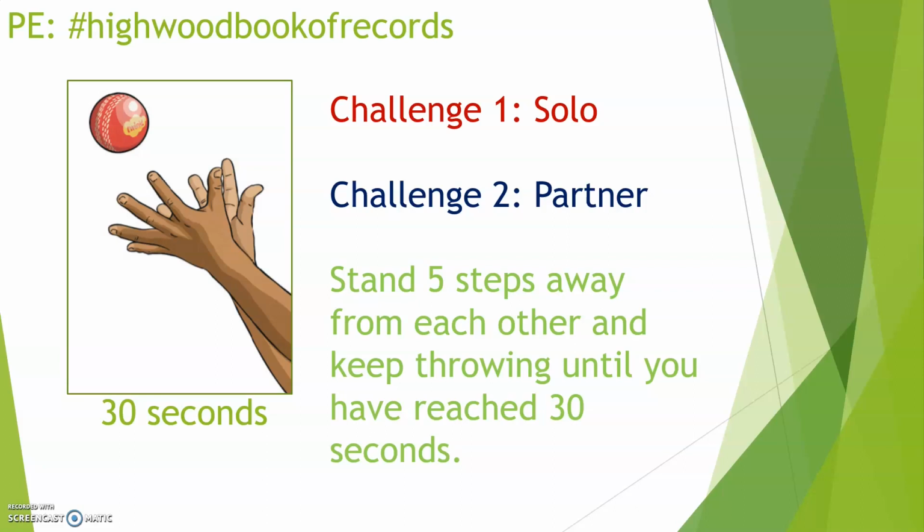And what you need to do is get someone to time you for 30 seconds, and you need to throw the ball in the air, and you can see how many times you can throw it in the air and catch it. In order to throw it in the air, the ball must actually leave your hands. You can't just wave your hands around in the air. You don't have to throw it all the way up to the ceiling, but the ball has to leave your hands and then come back into your hands. How many times can you do that in 30 seconds?